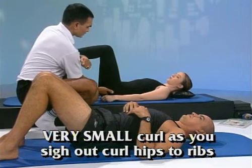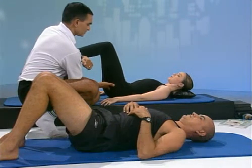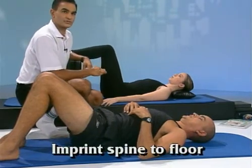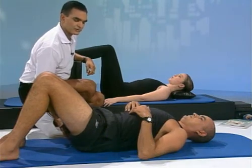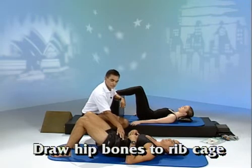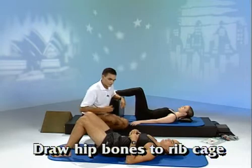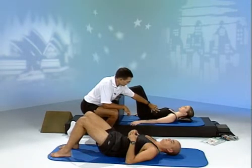So it's a breath out with a little bit of a tilt, as much as that. Taking a breath in as you imprint your spine back down onto the floor. And in Joe's case again, breathe in, breathe out as you tilt, drawing the hip bones towards the rib cage. Breathe in as you lengthen the spine away from you. Breathe out as you curl the hip bones to the rib cage. So you're shortening the distance here.